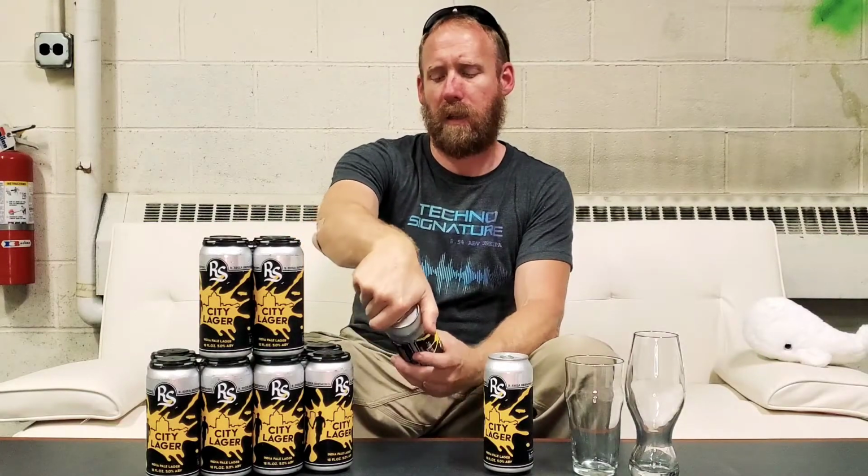We also took the ABV down from a 6% on the West Coast to 5%, so we just want this to be an easy drinking beer in the summer. And we also added some special malts like Munich 10 and some aromatic, just to give it a little bit of complexity. And that's the 3 things that we did to make this City Lager different from the West Coast.